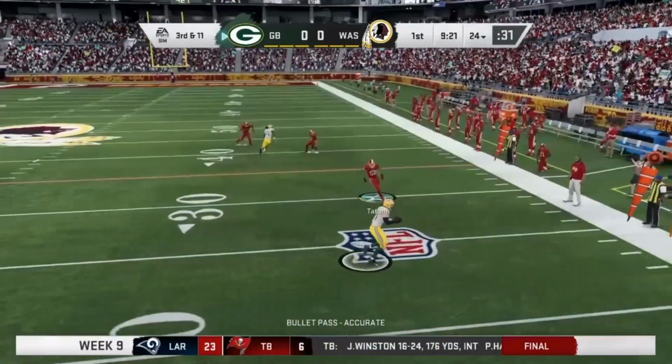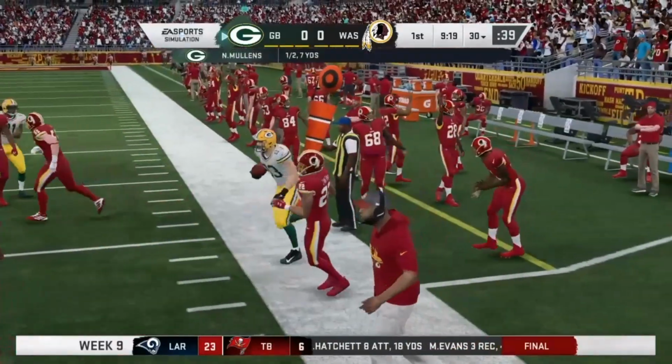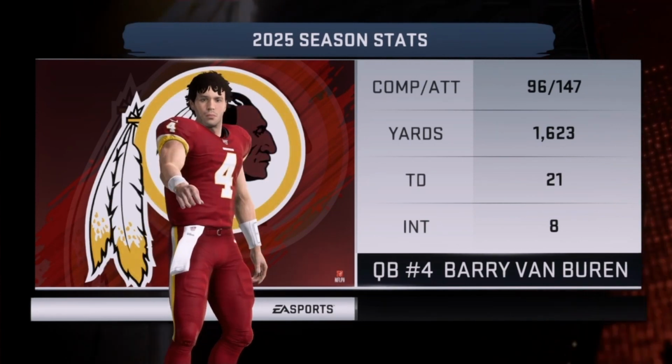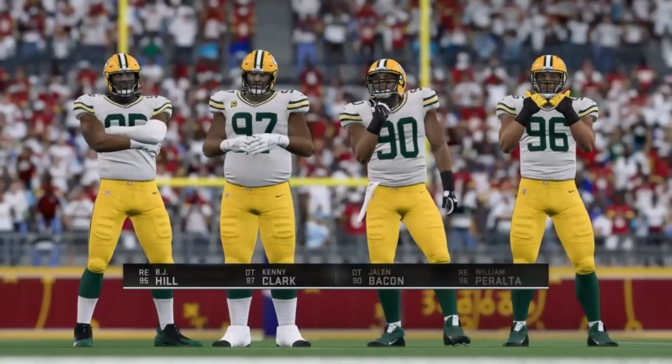Here's the throw, right side. That's going to be complete to his tight end, and Dallas Goedert, former Redskin, former Eagle, is going to juke out of bounds. Barry Van Buren at this point with those 5 TDs. He's now at 21-8, 1,600 passing yards, so he's having a very good season.